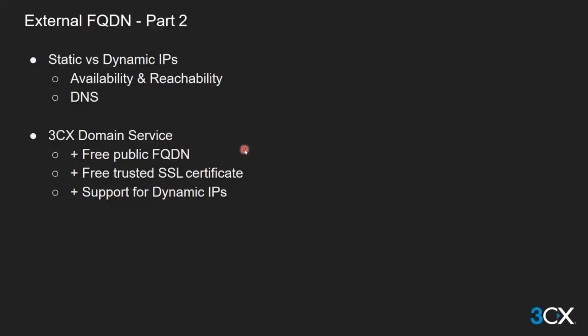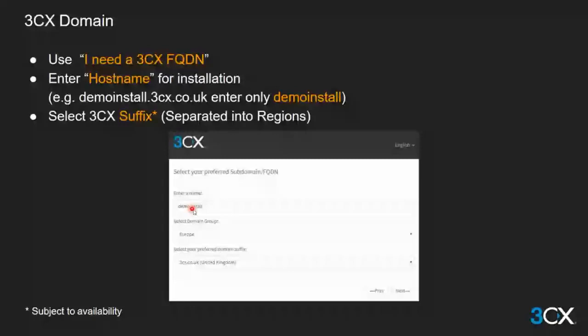3CX domain. So here you now have to set a name for the FQDN on your 3CX. The name here, demo install, is the main FQDN name that you will be assigning to your 3CX. You just have to select the domain group, which pertains to your region, and preferred domain suffix. Of course, this one is in Europe, so what he chose is United Kingdom. This full FQDN should be this one in this case. So demo install is the name. It is in here. Then the domain suffix is 3cx.co.uk. Upon pressing this FQDN in any browser, you should be able to access your 3CX console successfully.